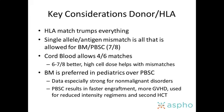This is something that I mentioned a little bit earlier. I want to emphasize it again. Bone marrow is the preferred stem cell source in pediatrics over peripheral blood stem cells. The data is especially strong for non-malignant disorders. And if your patient is getting peripheral blood stem cells for a non-malignant disorder, you have to have a real good reason for that to happen. In other words, an approach to GVHD prophylaxis that mitigates graft versus host disease, or T-cell depletion. Peripheral blood stem cells result in faster engraftment, but as I mentioned, more graft versus host disease.